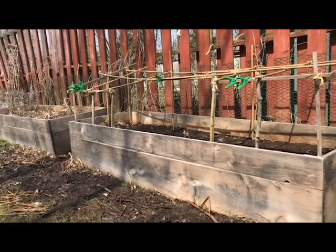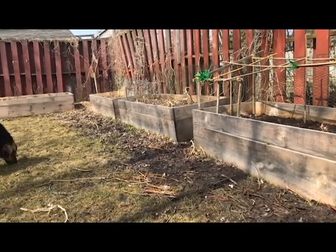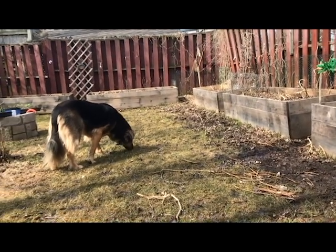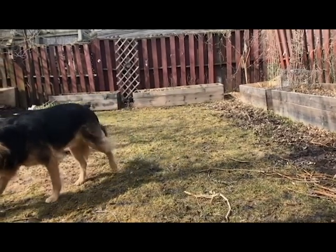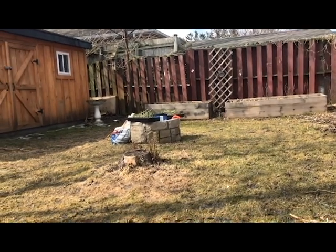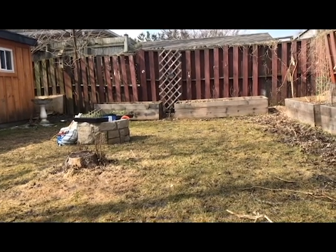But the yard is looking hobo-tastic right now. Dog's eating bunny poop probably. Hey, don't eat that. So yeah, it's pretty hurting right now. But wait till you see it in June. It's gonna be awesome.